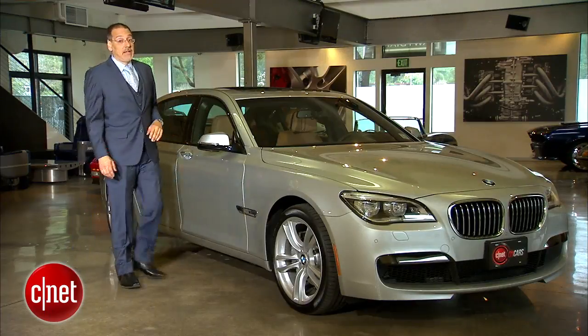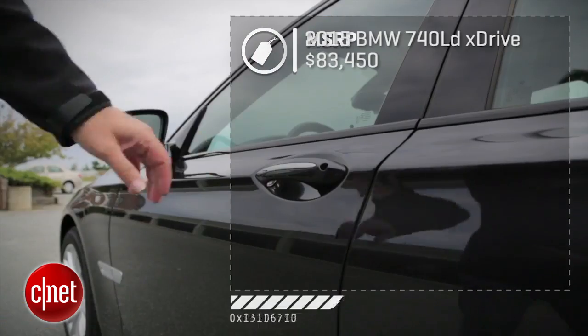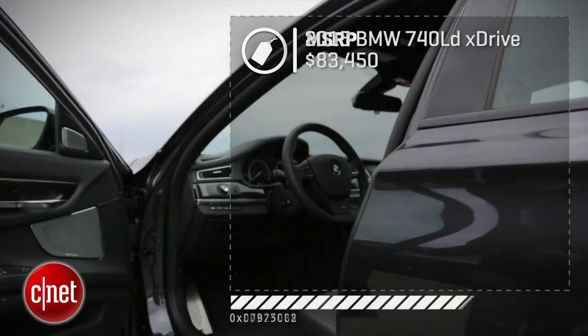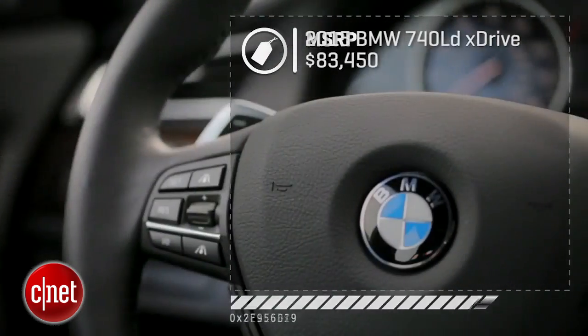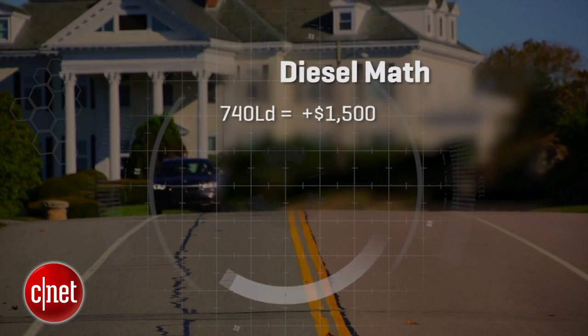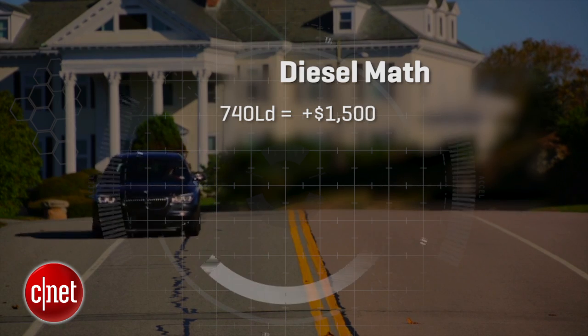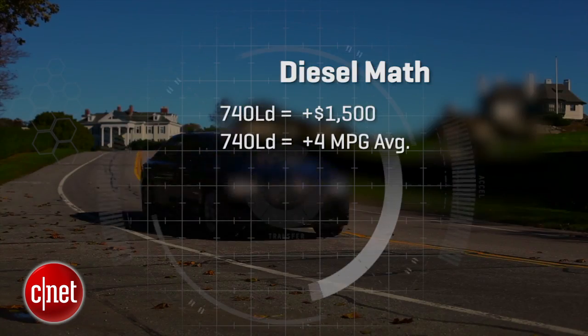Okay, a 740Ld is about $83,500 base. I'm not going into detail CNET style because we're really focusing on its dieselness, but let it suffice to say you can spend 12, even 15,000 more pretty easily getting it done our way. Now, the real story here are the numbers around the diesel. The diesel engine in this car adds $1,500 above a comparable gas engine 740. It also adds 4 miles per gallon more efficiency on average.